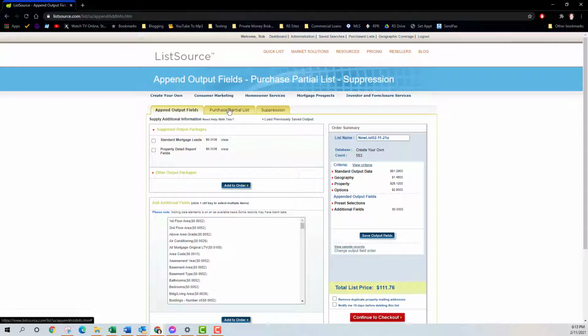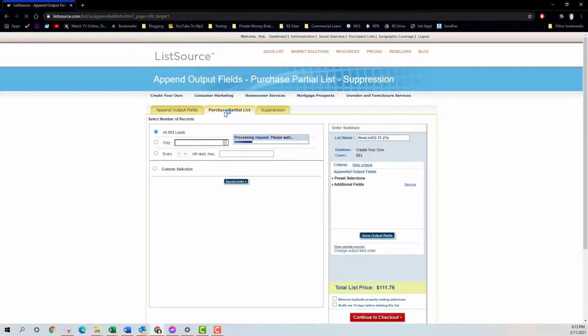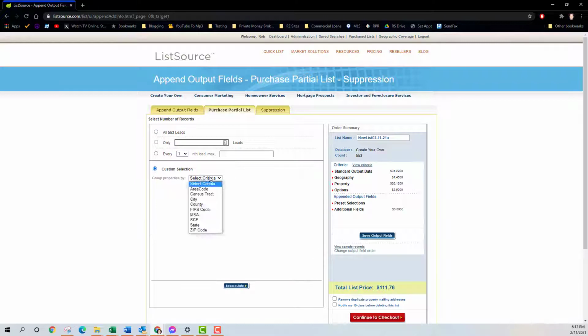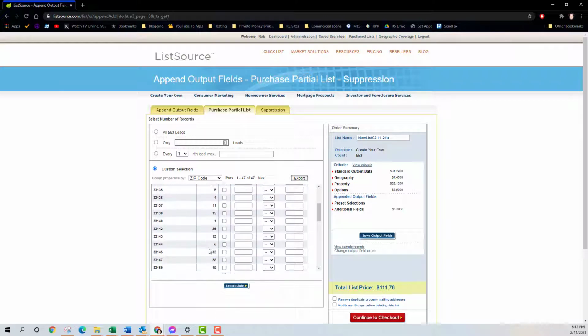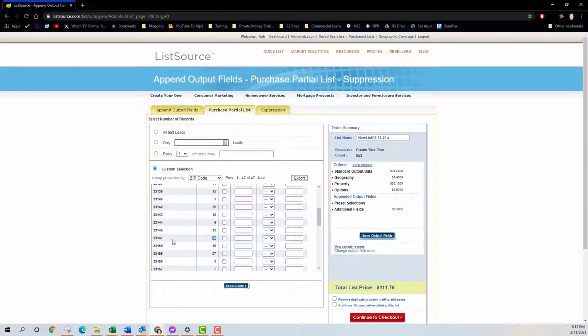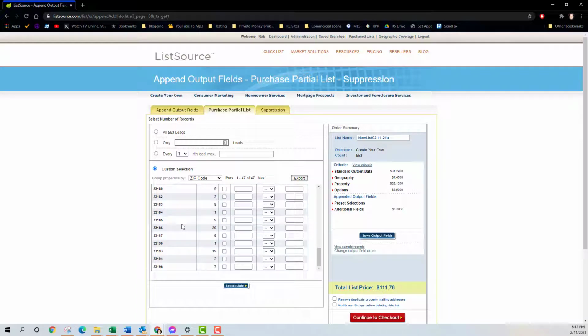What you do now is you come to purchase partial list, and you can select a custom selection, group them by zip code. See that? This will show you the number of records in each particular zip code. So you want to avoid these with a small number, and for those with bigger numbers, you look at the different amounts, like this one, 33147, seems to be very investor centric, and the same with these here. So this is what you do.